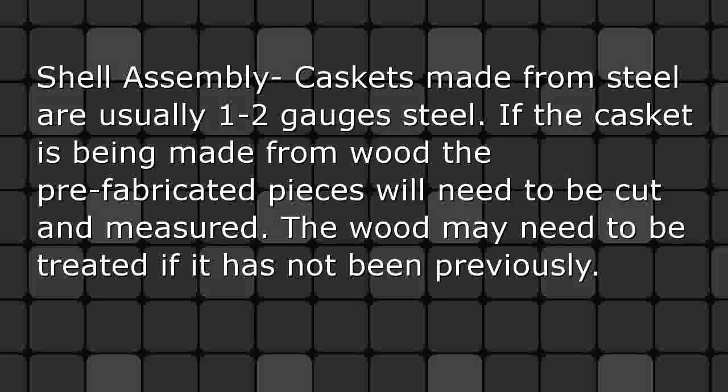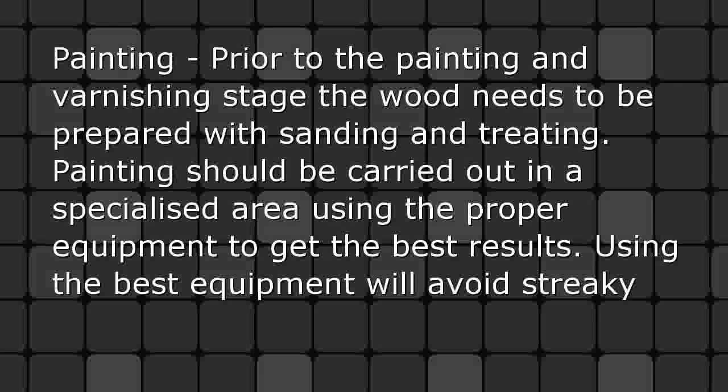Shell assembly. Caskets made from steel are usually 1 to 2 gauge steel. If the casket is being made from wood, the prefabricated pieces will need to be cut and measured. The wood may need to be treated if it has not been previously.